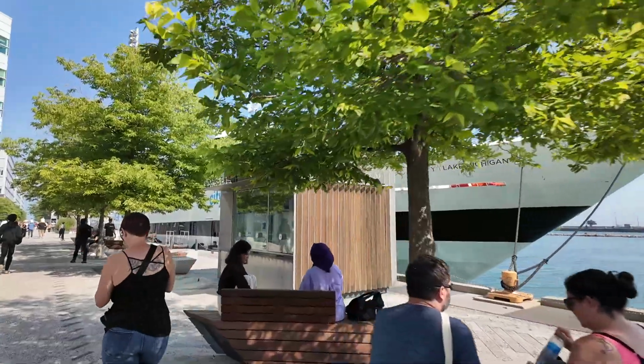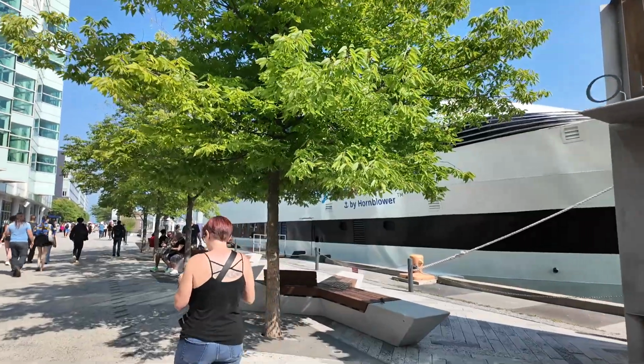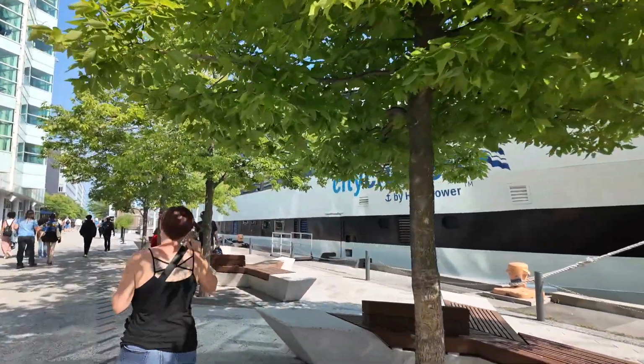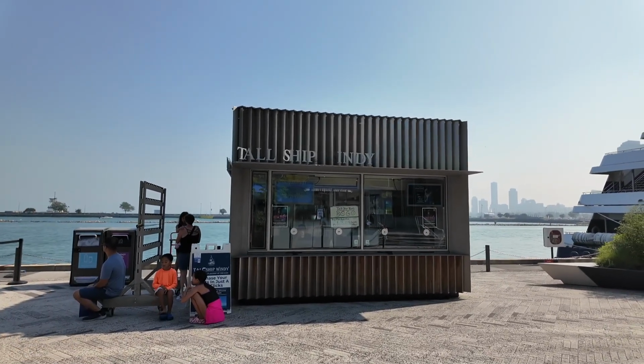So that is one of the city cruises. This is where I went for prom. After the prom, we all took a boat ride, and that's how we ended the night. Oh, good old high school days. They also have the tallest ship, Windy, which is the one that looks like a pirate ship.